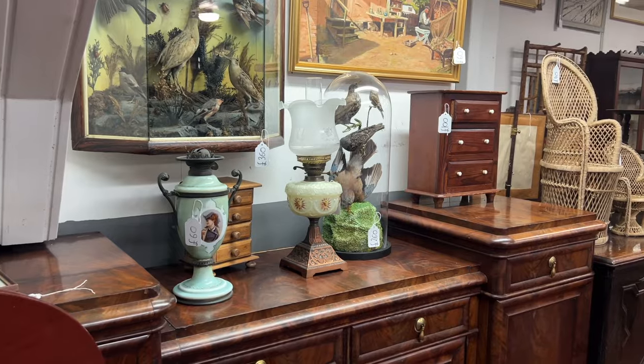We are heading to an antique store today down in Ballymena, and I'm going to get myself, finally, maybe a bedside table. That's what I'm aiming for. We're going for a bedside table. Who knows what we'll come back with. I love antiques. Anything kind of Victorian style is my vibe.